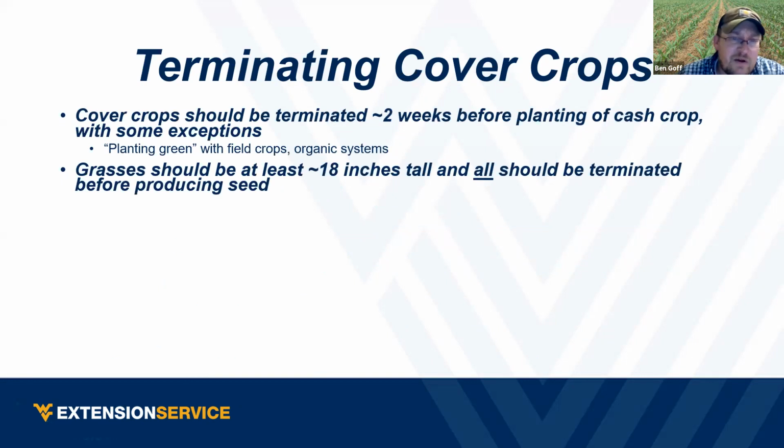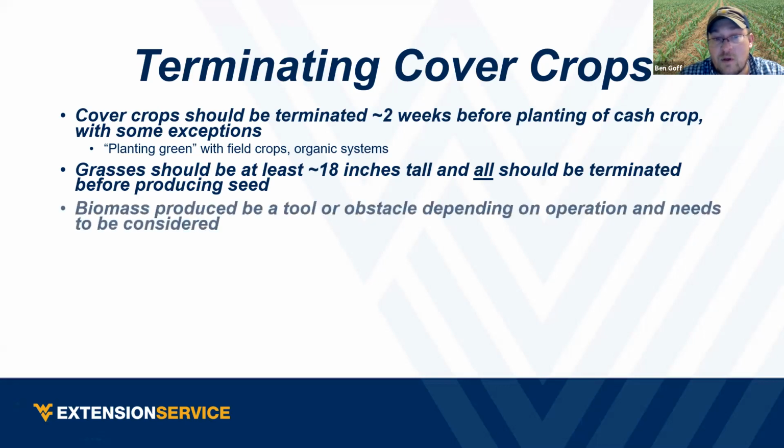Most grasses, I would say, about 18 inches tall. Make sure when you're terminating that grasses are about 18 inches tall. That gives you enough stem to make sure that your seed to stem ratio is not too low. And then make sure you terminate everything before it produces seed. We don't want seed. That gives it the risk, in a lot of situations, of becoming a weed.